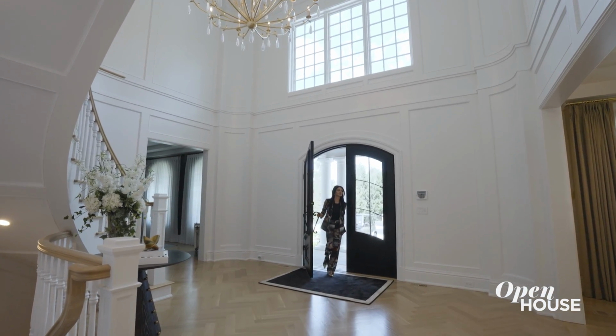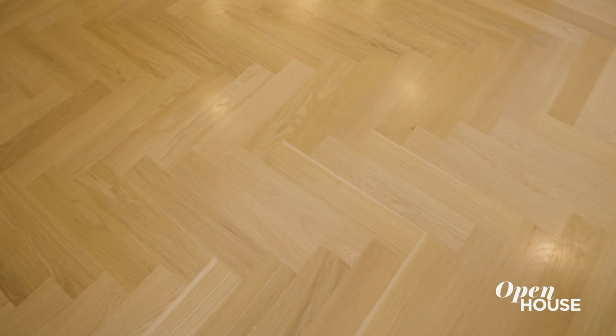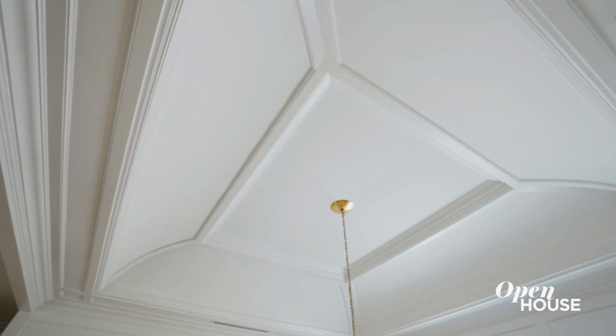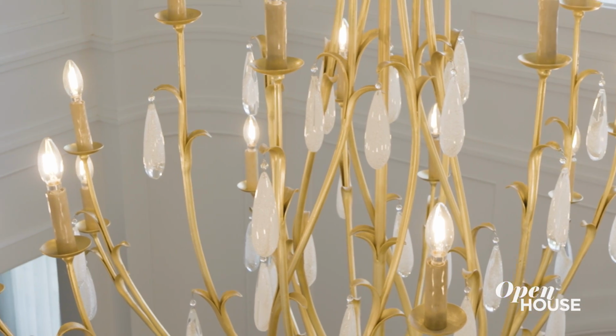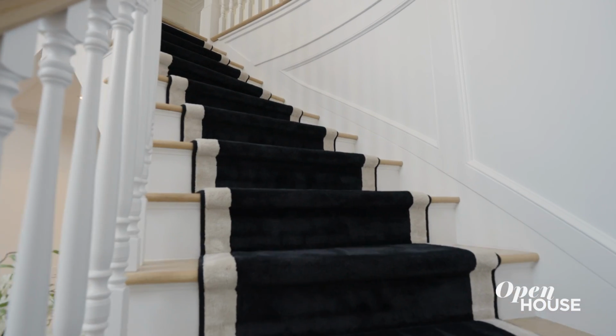As soon as you walk in, you're greeted with this over-the-top two-story foyer. We did a herringbone floor, and we did all this beautiful detail moldings, including the beautiful coffered ceiling. The chandelier is very much a traditional style, and the gold and the crystals just make it contemporary with a little bit of class. For the stair runner, I chose black and white, and in fact, you'll see that black and white theme throughout the rest of the home.